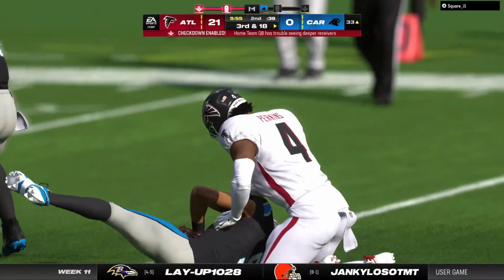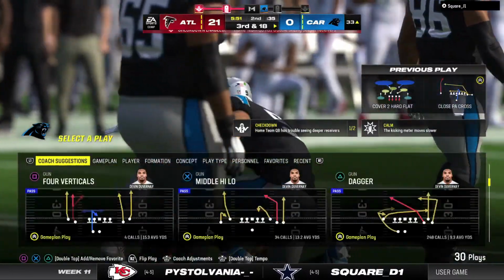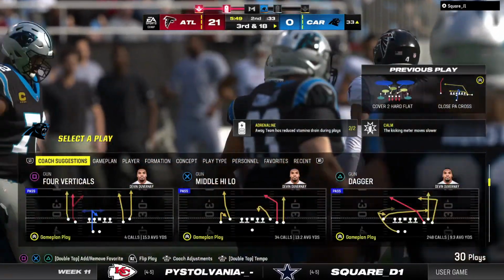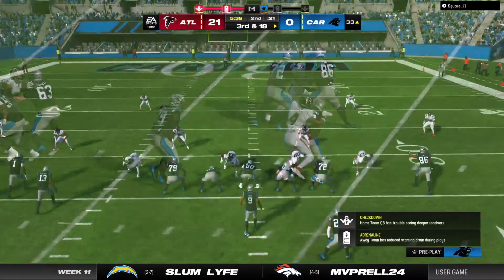Pressure applied, and he's going to be taken down. They sack him back at the 33-yard line. He'll wind up losing a full 9 yards here on the sack. Now it's 3rd down.